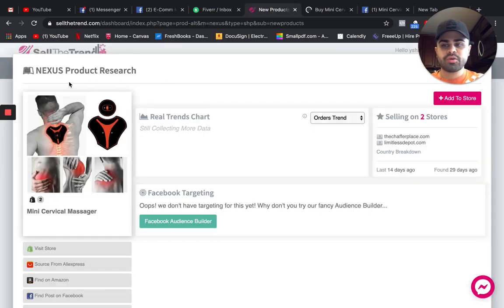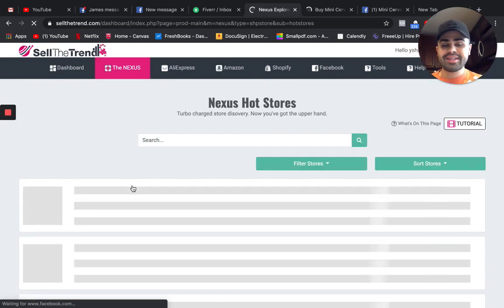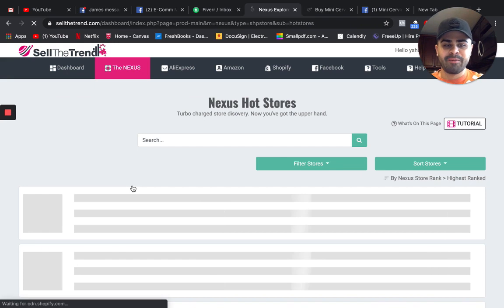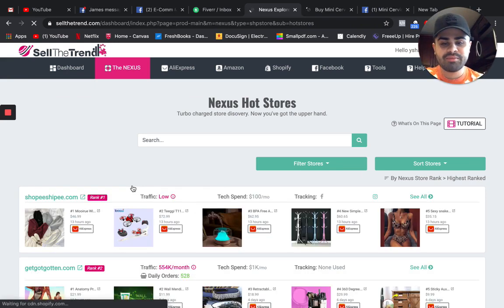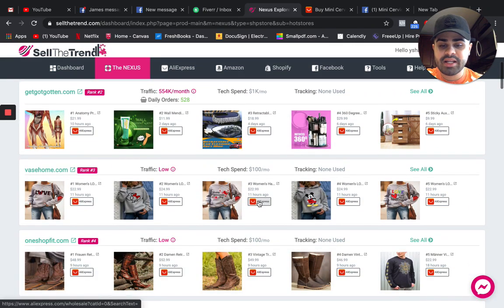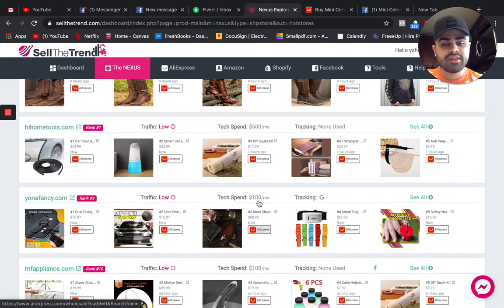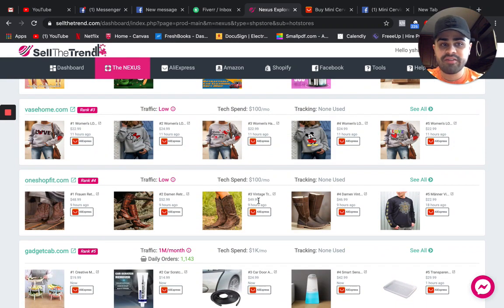And what else you can also do within the Nexus, guys, is you can go down here and you can see all the hot and trending stores that are actually doing well, like actual good dropshipping stores that are doing well, which is something that's really cool. It kind of gives you an edge in terms of what's doing well and what's not. You can see their traffic. Obviously, this store is doing really well. You can see their spend, how much they're spending. You can really see a whole bunch of things. So guys, check this out on your own, but I think this will really give you an advantage in terms of bouncing off ideas and comparing and analyzing and whatnot.